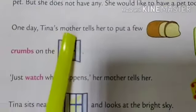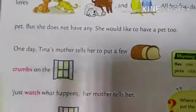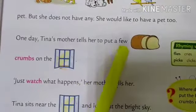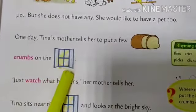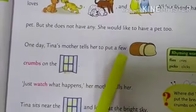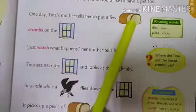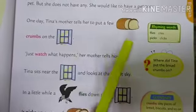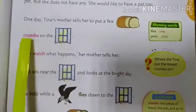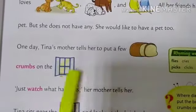One day, Tina's mother tells her to put a few. Can you see what this picture is? Yes, it's the picture of bread. So, one day, Tina's mother tells her to put a few breadcrumbs on the window. What do we mean by crumbs? Crumbs means small pieces of bread. If it is biscuit pieces, we can say biscuit crumbs. So, tiny pieces of bread, biscuits and the like are known as crumbs.